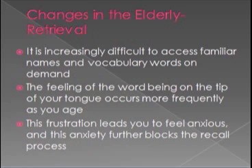Another common complaint is that patients complain that they can't retrieve the information as easily as they were in the past. It becomes increasingly difficult to access familiar names and vocabulary words on demand. For example, you're talking to your friend about a new television show. When trying to remember the title, you realize that you cannot remember. The more frustrated you get, the less likely you are to be able to come up with the name.